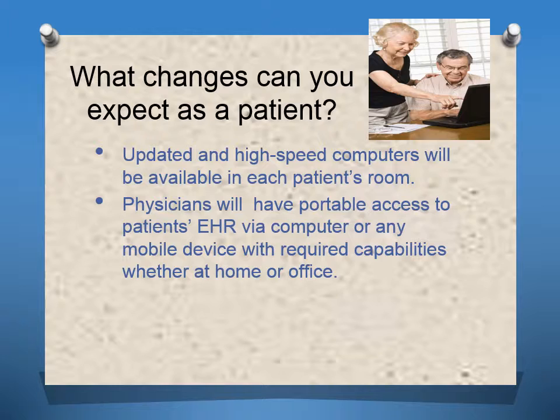Physicians will have portable access to EHR via computer or other mobile devices with required capabilities, whether at home or office. For example, if you're having some pain and your physician has left the hospital for the day, he or she will be able to quickly access your chart online and prescribe you something rather than a nurse taking a telephone verbal order, which could possibly lead to medical errors.